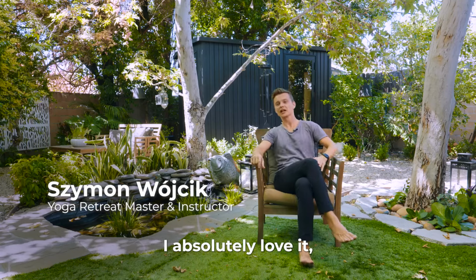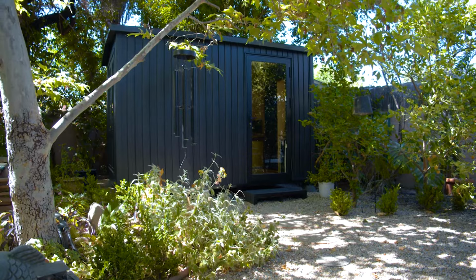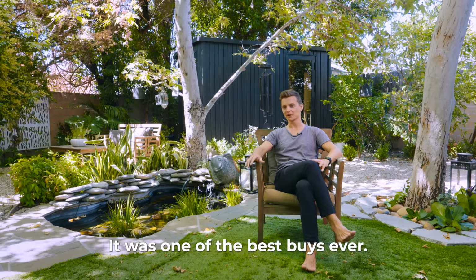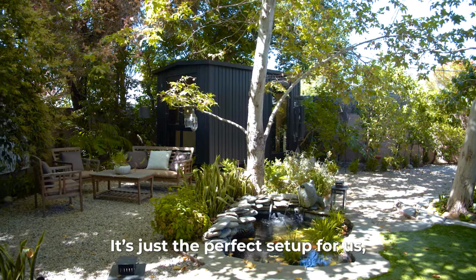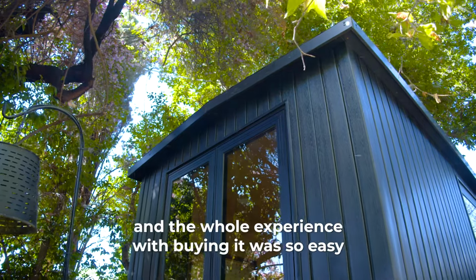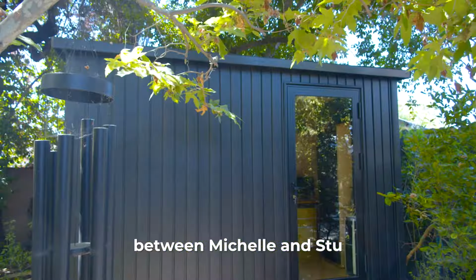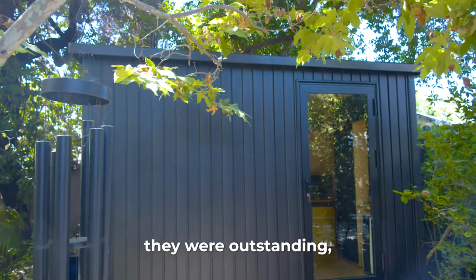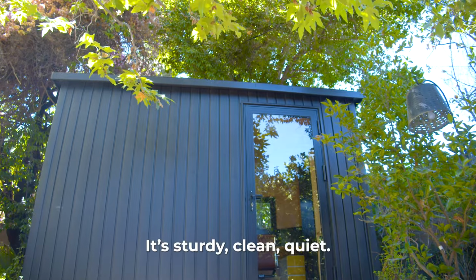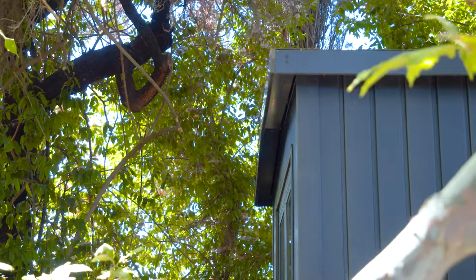I absolutely love it. It fits right into this backyard. It was one of the best buys ever. It's just a perfect setup for us. We did so much research around, and the whole experience with buying it was so easy. And between Michelle and Stu, they were outstanding. The customer service and how they build it. It's sturdy, clean, quiet. I couldn't be more happy.